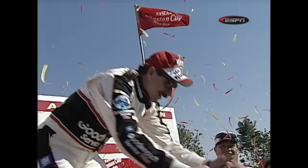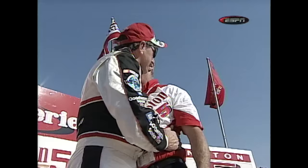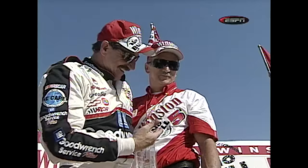Let's go down to our Hasbro NASCAR Heat Winner Circle. Here's Bill Winner. A couple of big winners and two new millionaires. Well, Earnhardt already had a little bit of money. But he's a winner at Talladega for the 10th time in fantastic fashion.